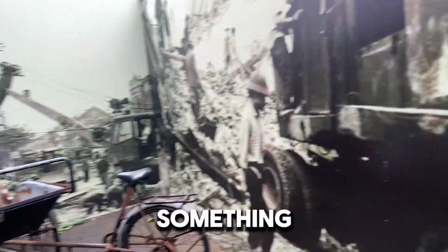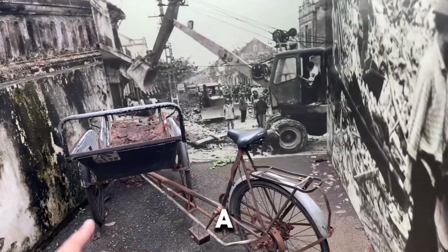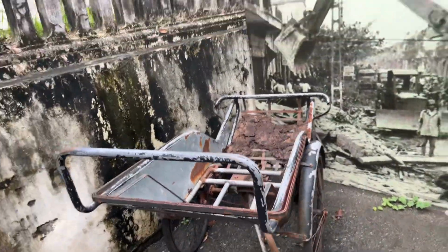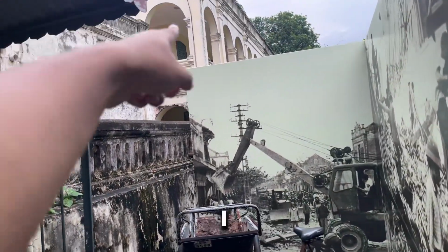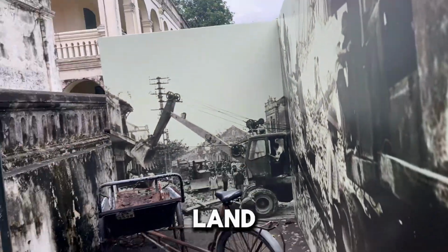And something very, very nice. This bicycle survived a little bit, probably still working, I'm not sure. But wow, imagine 1,500 bombs just landing. That is the building I was talking about in the beginning. So many bombs just landed here.